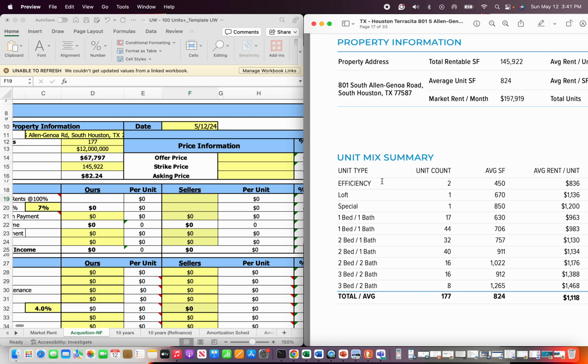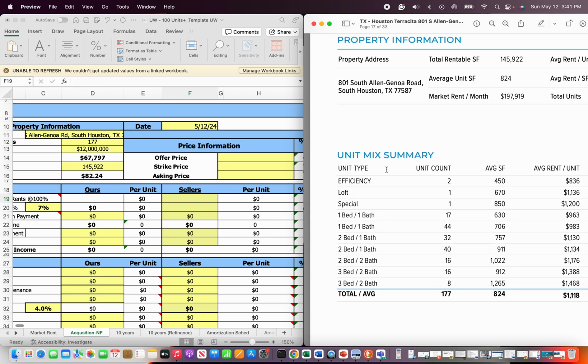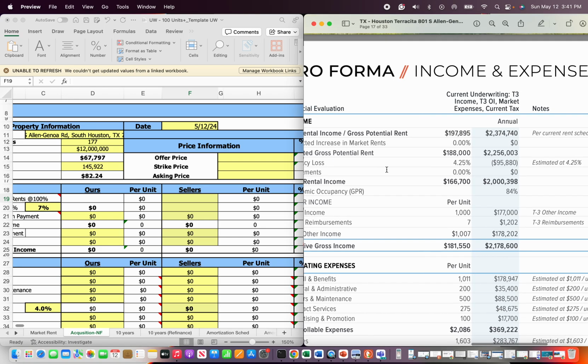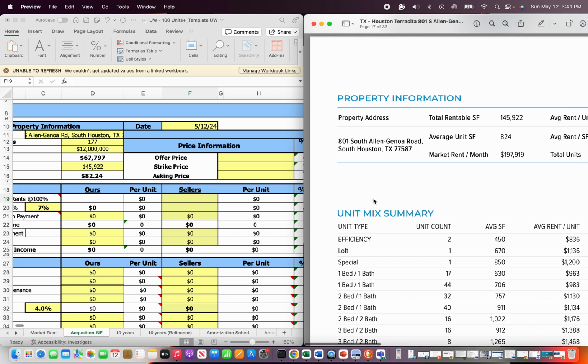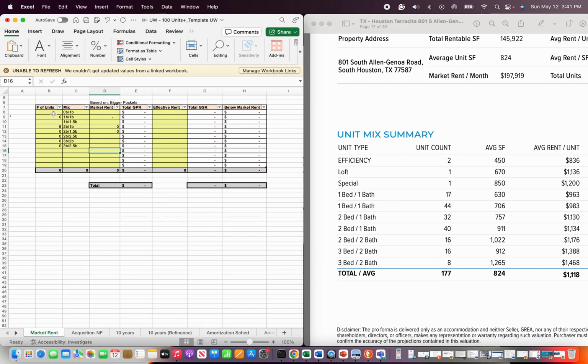All right, first thing I want to do is look at is this pro forma? Yeah, it's pro forma. Okay, so current and pro forma. Okay, great. So we got what we need here. I want to do the unit count. So we got a couple of things here. I'm not sure what's here, but let's go back to the market rents. We're going to go efficiency. We're going to say there's two of those. Average unit rent is $836 for those.